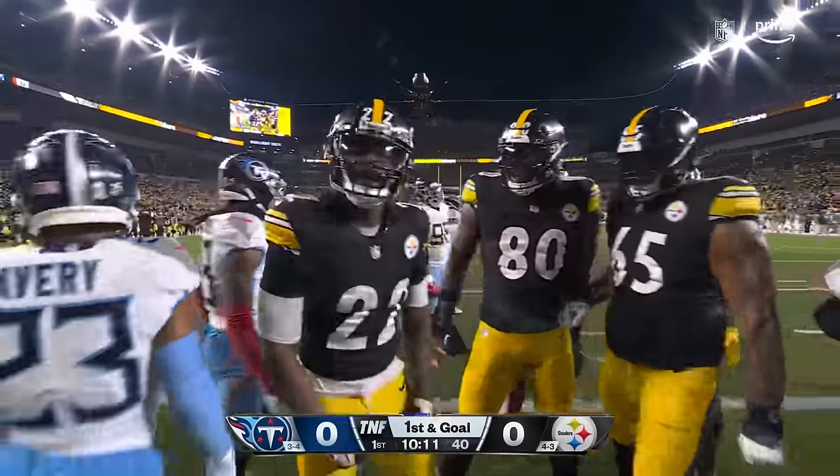4-1 in their last 5 games against Pittsburgh, but it's a helpless feeling. Burrow can't get out there and do it, but Najee Harris can. Harris takes it into Cincinnati territory. 194 yards of offense. Give it to Harris again. Cutting to the outside. Harris turns the corner. First down. And the Steelers have cracked 400 yards.